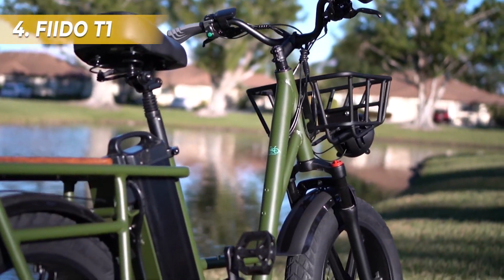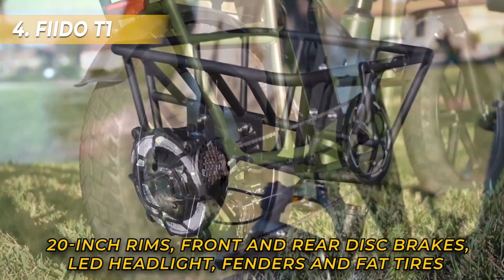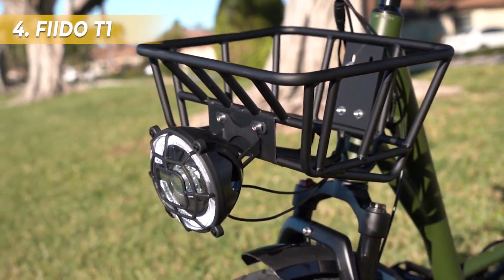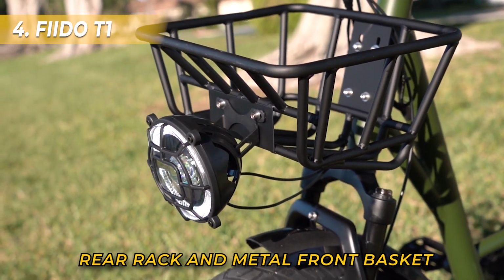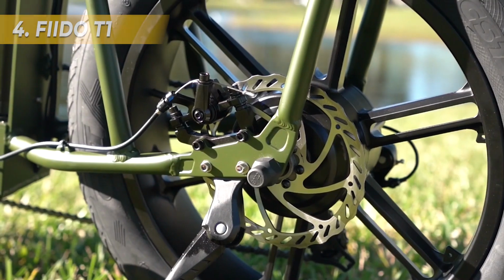The Fido T1 comes with premium components including a set of 20-inch spoked rims, front and rear mechanical disc brakes, a LED headlight, fenders and a set of fat tires. With both a rear rack and a metal front basket, you are sure to bring your stuff safely from one place to another with the Fido T1.